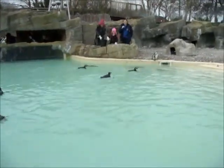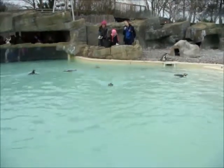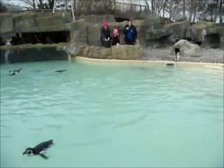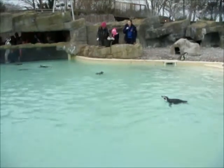And obviously, if the farmers are taking the guano from the penguins, then they can't build their nests properly, and they can't go through the whole breeding properly. Was it the penguin taking the guano? I don't think it was.